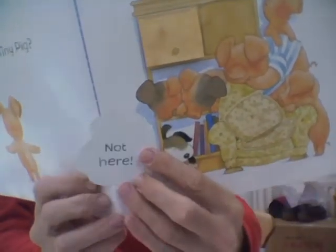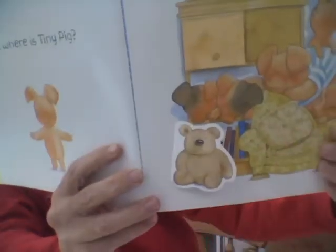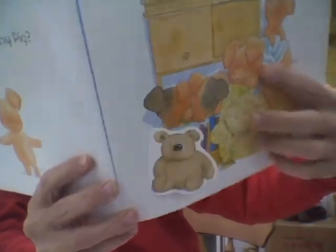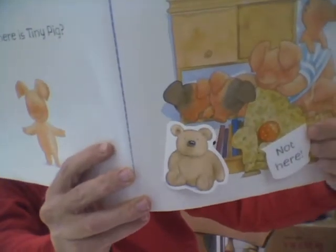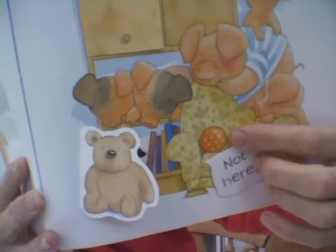Oh, behind the teddy bear. No, not here. Look, that's one of the puppies. Oh, no. What should we do? Oh. Behind the cushion. No, not here. What's that, Henry? What's that? It's a ball, yeah, come over to England and play football with me. Good, so there's no Tiny Pig there.